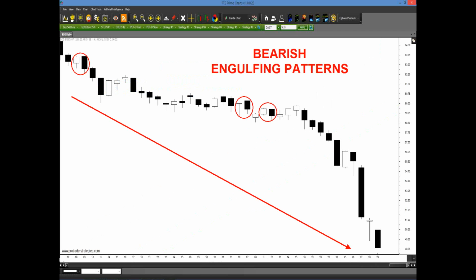Remember, the best thing is to go with the flow as opposed to trying to predict when a market will stop going higher or when it will stop going lower. That is a recipe for disaster, and that's probably what's keeping you from your success. So that is the basic premise of today's educational presentation.